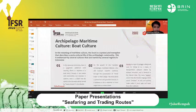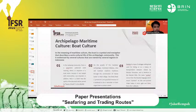The next is archipelago maritime culture about boat culture. In maritime culture, the boat is a symbol and metaphor that describes the social cultural life in the archipelago community. This is influenced by several cultures that are common in several regions in Indonesia. The first, in the Lampung community, there is Yong Lai, a means of transportation used by Mandar fishermen. Next.